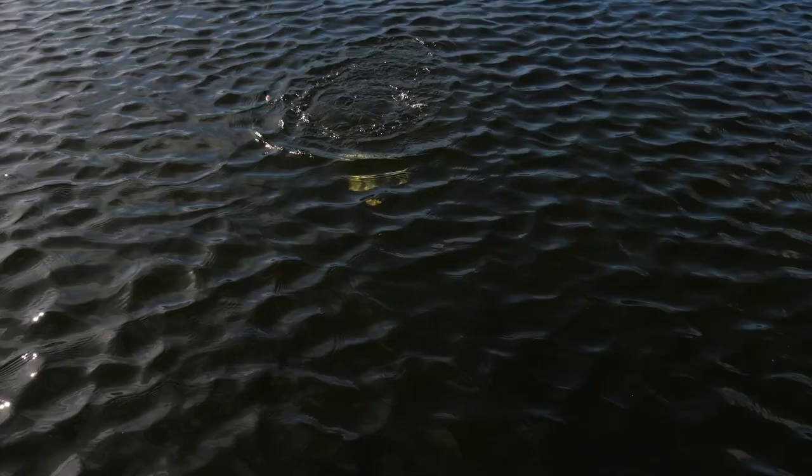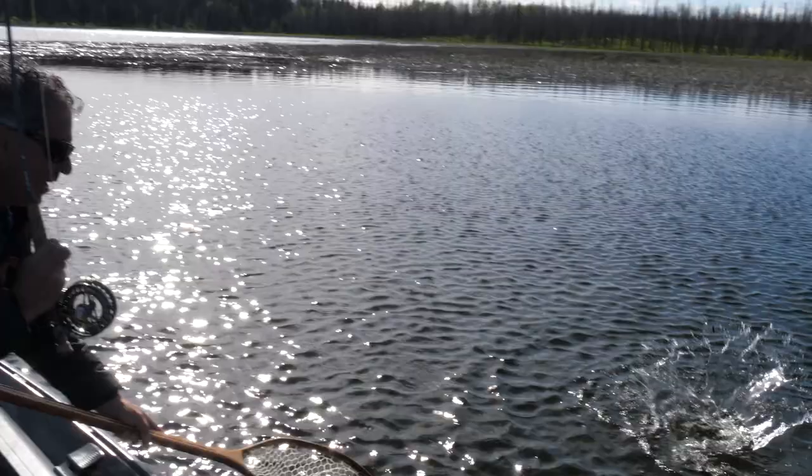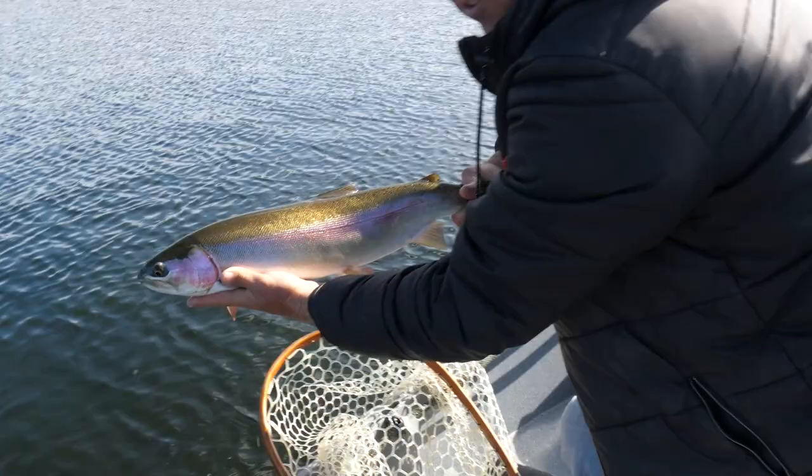The thing about leeches is they do catch big fish. Oh man, look at that. This thing is a tank. Oh my, this is definitely 26 inch plus. Look at that. That's a 24 inch, that's a 26 inch rainbow. Look at that fish.